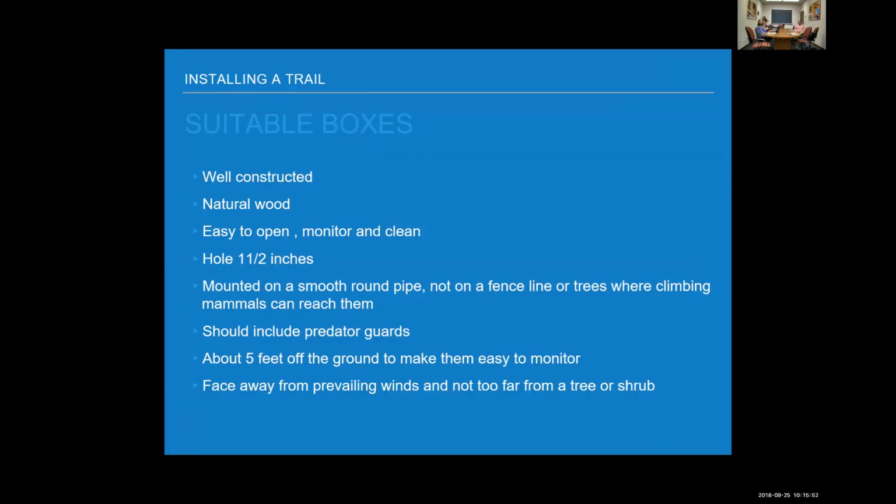So then you need the suitable boxes. This is a good project for Boy Scout groups, Girl Scout groups. If you think you might want to have a bluebird trail on property that you manage or care for, but don't want to do the work, this would be a good opportunity to involve a civic group like Master Naturalist or church youth group. And they might want to be building boxes. I purchase my boxes from someone who sells them at cost and does it as part of his Master Naturalist project. But of course they should be well constructed so they don't let in rain.